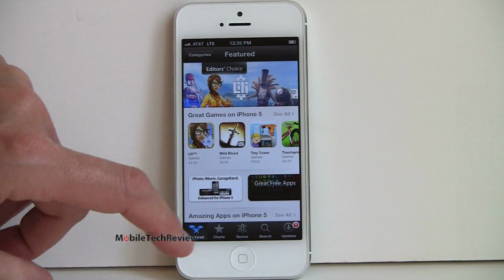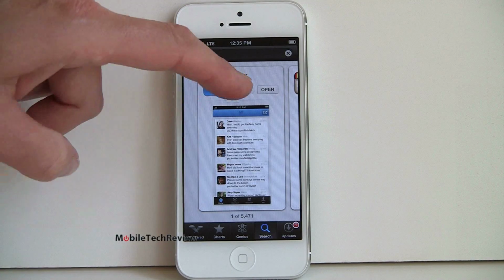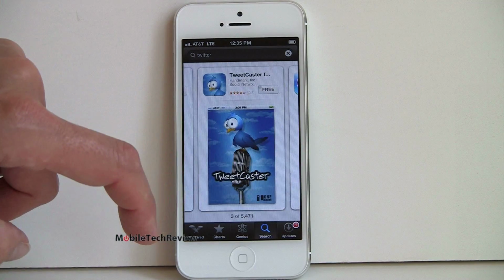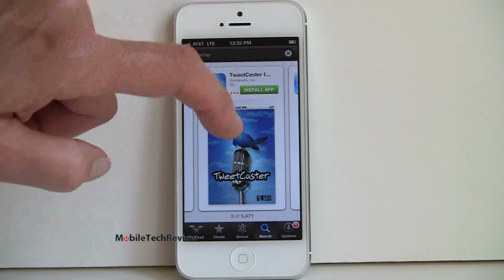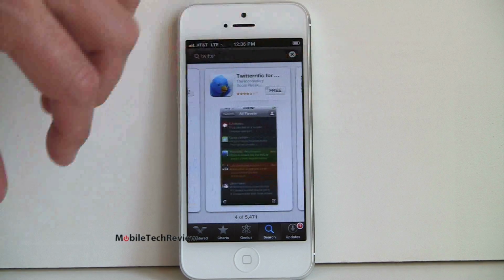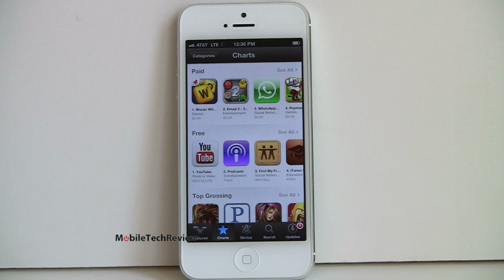You can browse around. So if we go to search, you can see we've been searching for Twitter clients. I've already installed that one, so it tells me that. And we can see other matches. Maybe I want Instagram. Maybe I want Tweetcaster. In fact, let's give Tweetcaster a try so you can see what happens when we do. So now you can see it's installing, and we can keep perusing around. We can do other things. We can check out top charts, all without being thrown to the home screen. It feels so thoroughly not old-fashioned anymore. Gotta say, I like that a lot.